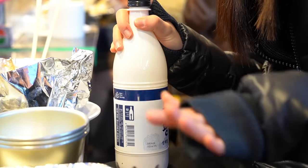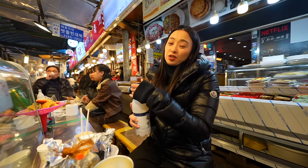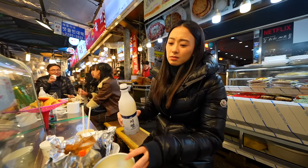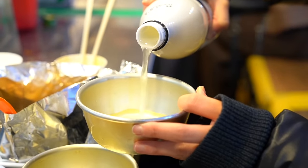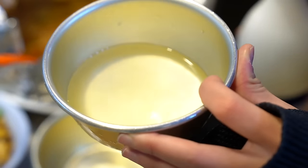And with chon, you need to have makgeolli. Makgeolli is the drink to drink when you're in Korea. I feel like when most people think about Korean alcohol, it's always soju. But no, this is the drink of Koreans. You can kind of think of it as almost like unfiltered sake. It comes from rice and it's fermented.